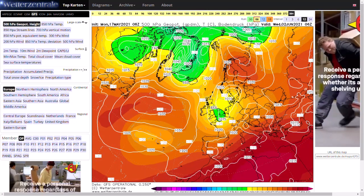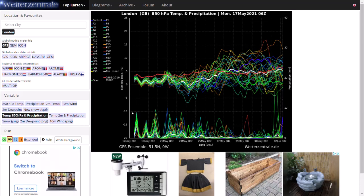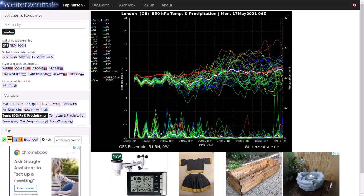If we have a look at the GFS ensembles, you can see generally over the next week or so we are around or below average. See a lot of precipitation signals over the next few days. Most of those are convective thunderstorms, and then as we head into the weekend, we get a bigger deluge with a lot of ensemble members showing perhaps 6 to 10 millimeters of rain, with that low coming in Friday night into Saturday.